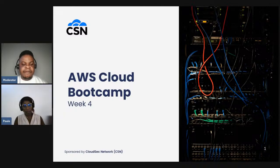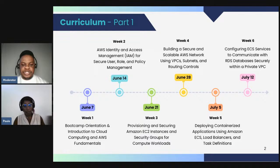Okay, all right. So let's get a few things sorted out. Most of you should already have this curriculum. As you can see, this is week 4, where we are going to be building a secure and scalable AWS network using VPCs, subnets, and also routing controls. And after this, and the next section, which would also be another brilliant section, we'll be going into containerization. Some of you are familiar with what a container is. We'll go into that in the next section. But here we want to lay the fundamentals of what it means to set up a secure network environment in the cloud. What does it mean to set up a secure network in the cloud? We're going to go through that, and our instructor is going to take us through all that.